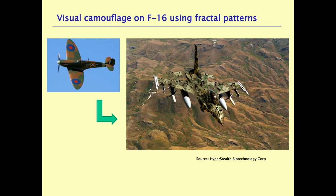On the left-hand side, we have the iconic Spitfire, and this was typical of the sort of visual camouflage that would have been used in World War II. On the right-hand side is an example of what you could do using things called fractal patterns. So these are mathematically generated patterns. And obviously here, in that photo, the aircraft itself is quite well camouflaged against its background. Unfortunately, if you look at the onboard stores it's got, those make it rather obvious. So this was a publicity shot, I suspect, but it's not quite right, put it that way.